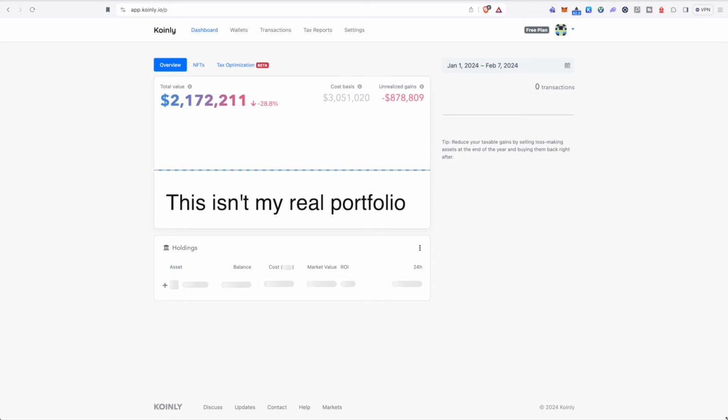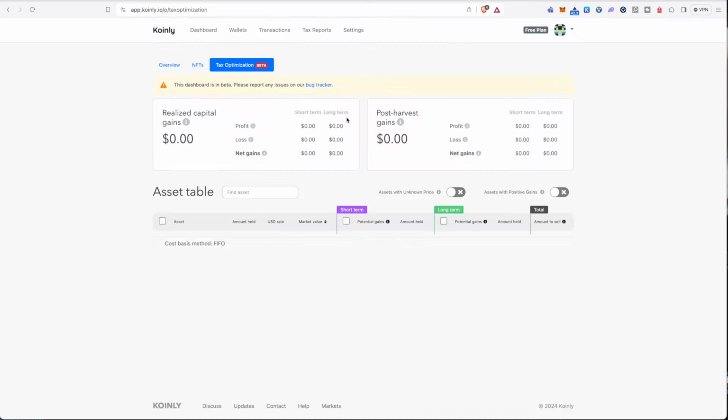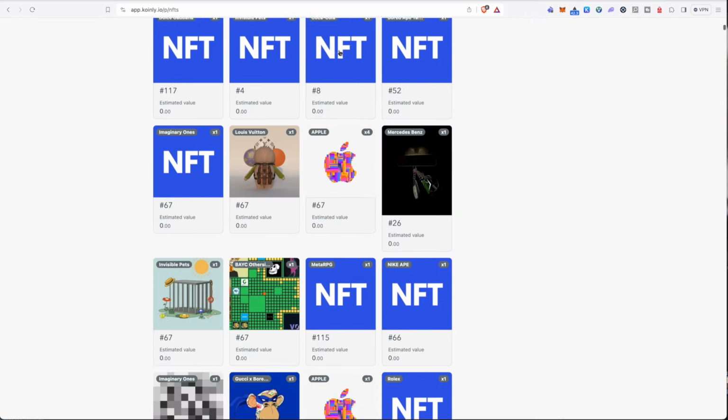We'll start off with the pros, or the things that I like about Coinly. First off, the dashboard section is really nice and just has a clean UI UX. Coinly also has a tax optimization section, which is amazing as it lets you know when you can harvest tax loss in order to offset gains. Overall, the software for Coinly is just really easy to understand and navigate. The software also does a really decent job labeling transactions and mostly gets it right.